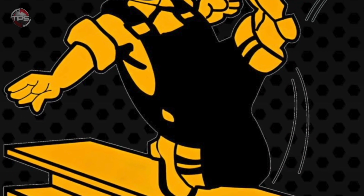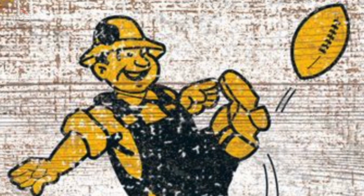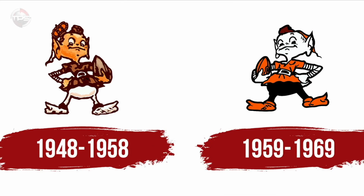From 1962 to 68, their logo was that of a joyous construction worker punting away a football. This may look cheesy and silly to you kids now, but many NFL teams had a cartoon-like character as a part of their logo back in the day. This wasn't strange by any means.